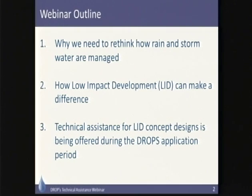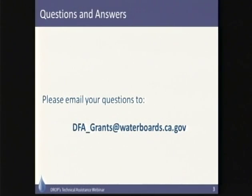For the three basic parts here, we're going to look at how we can rethink how rain and stormwater is managed throughout the sites, and also look at how low impact development, or LID, can really make a difference in the overall urban environment, but specifically with schools, and also go over some of the technical assistance that through this project we will be giving to school parties for the application period. For those of you that are online right now, if you have any questions during this presentation or even afterwards, this is the email to send your questions to, and we'll field those questions. I'm going to go through this presentation, and then we'll answer the questions afterwards.